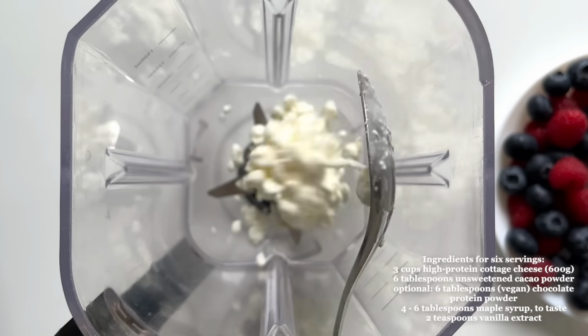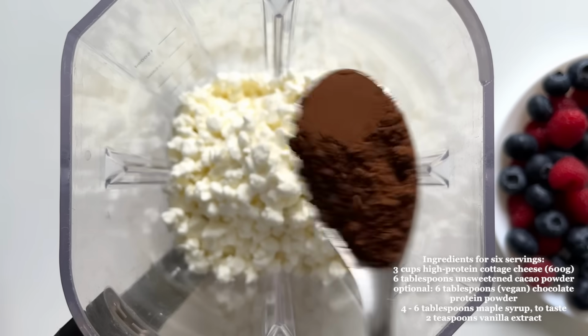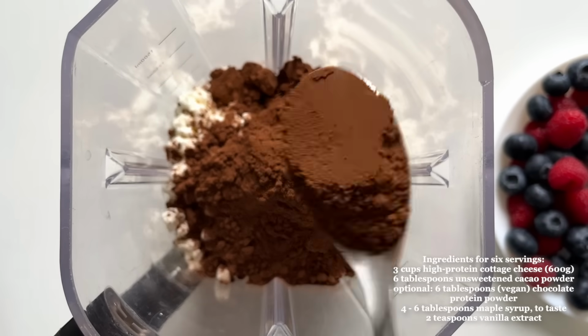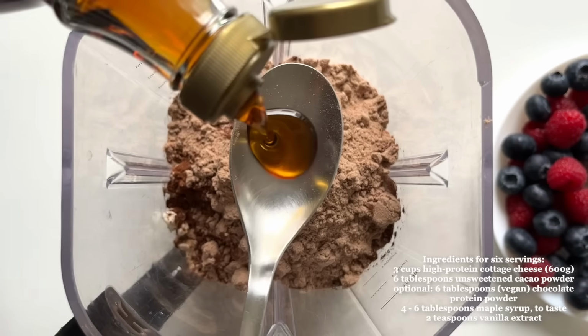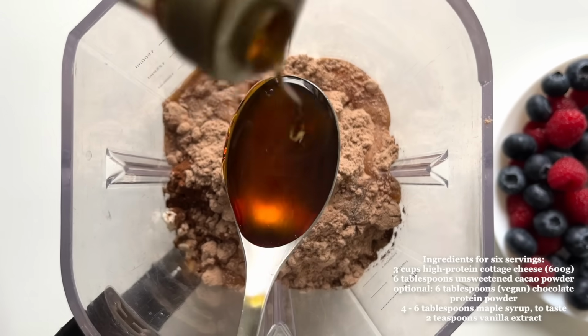Next for snack, we're making high-protein chocolate mousse with cottage cheese. So it tastes like chocolate cheesecake mousse. It's so good. This mousse is super easy to make. We just add all the ingredients into a blender. High-protein cottage cheese, cacao powder. If you like, you can add some chocolate protein powder for extra protein. And lastly, we add maple syrup and vanilla extract for sweetness.